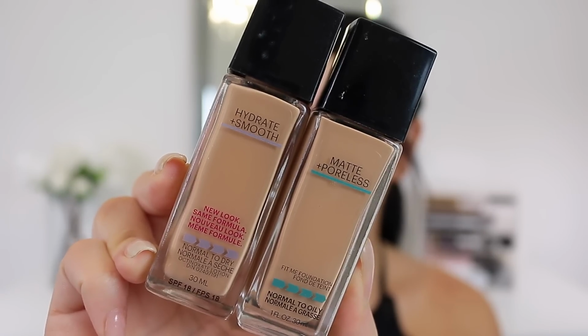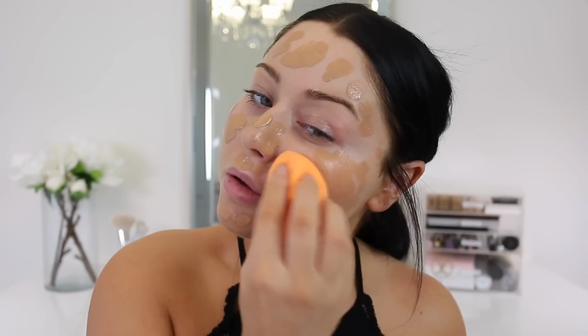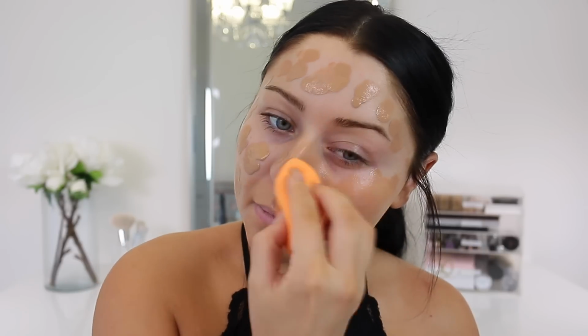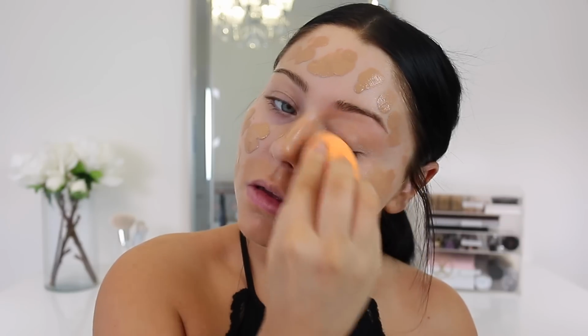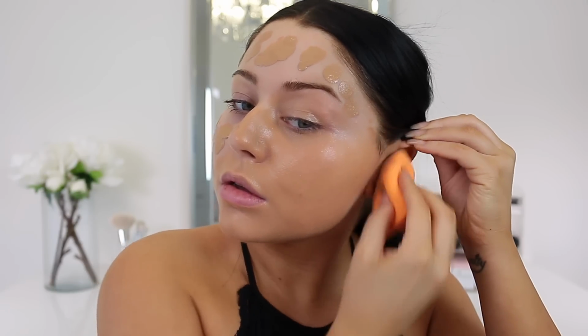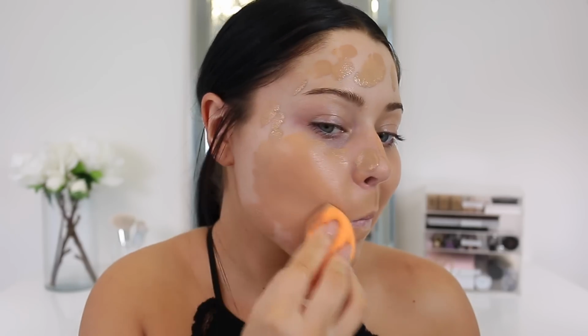So for foundation, I'm obsessed with these two, but I love the combination of combining them. So I'm using the Maybelline Fit Me foundations, Dewy and Smooth, and Matte and Poreless. I love mixing them. It just gives me the perfect healthy mix. I really was obsessed with how it came out. I'm using them both in the shade 310. And I'm also using my Real Techniques sponge to blend it out, which I really love. It's one of my favorites. It's super bouncy and it blends everything out perfectly.